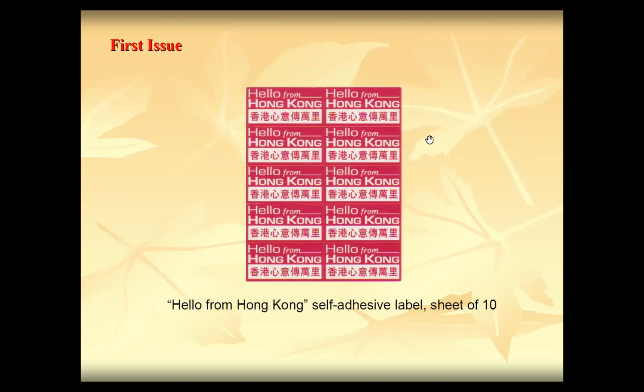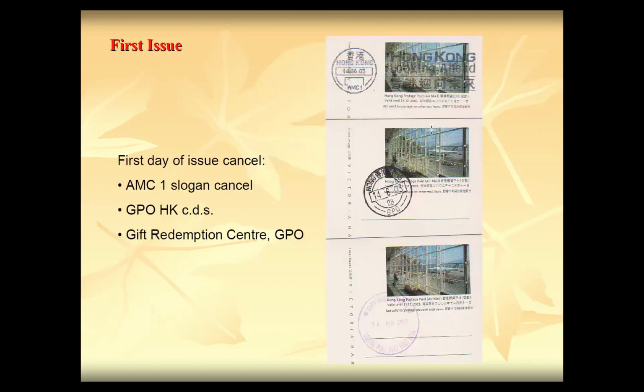These were given out free from the 40 post offices as well as district offices. You are supposed to use these to stick onto letters or parcels from Hong Kong to overseas places. Obviously all of these are philatelic, with the first day of issue postmarks.